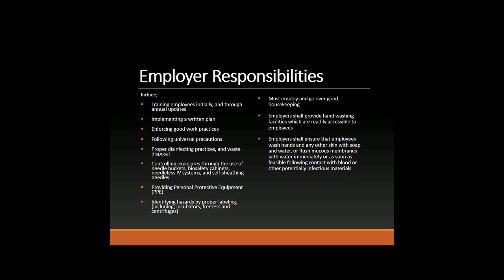Must employ and go over good housekeeping. Employers shall provide hand-washing facilities which are readily accessible to employees. Employers shall ensure that employees wash hands and any other skin with soap and water, or flush mucous membranes with water immediately or as soon as feasible following contact with blood or other potentially infectious materials.